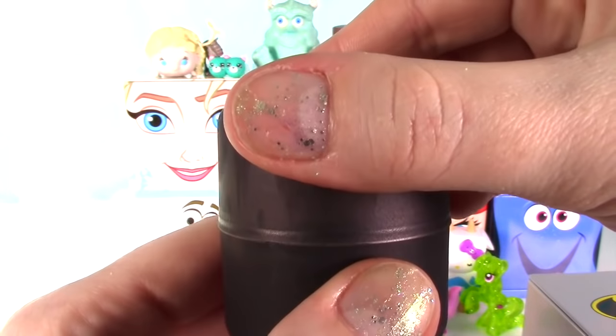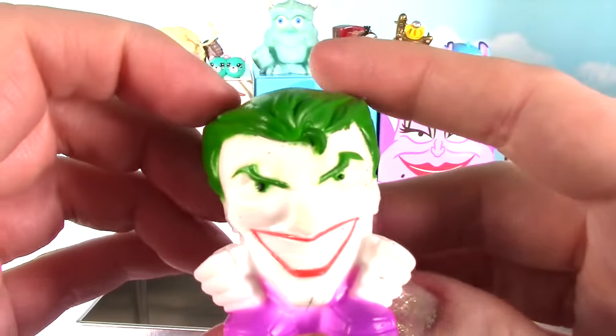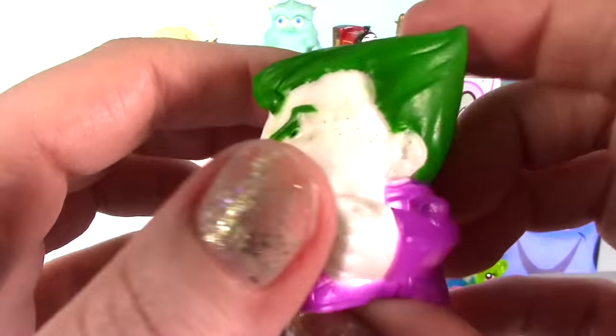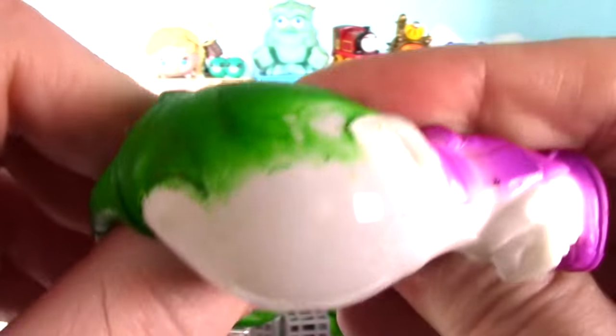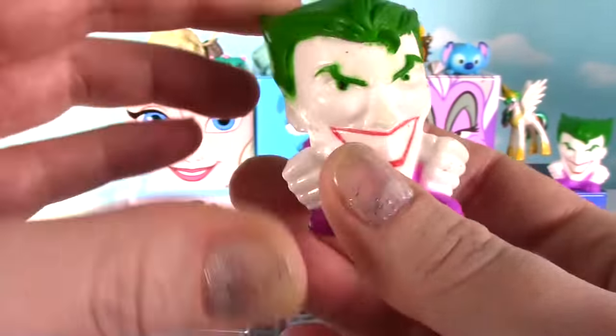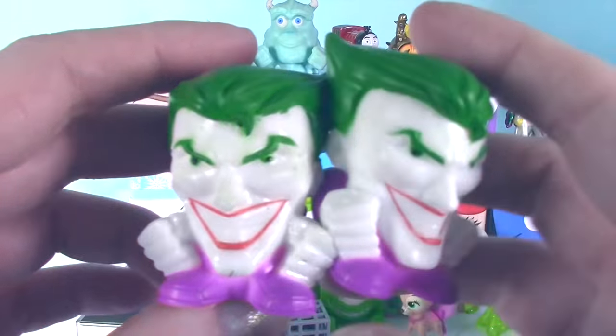Who do you think it will be? Hopefully not another Joker. Oh my goodness, Joker is playing jokes on us. Oh man. Wow, that is crazy to get another Joker. Let's give him a squish. Oh, Joker. Two Jokers are better than one. Well, I don't know about that. Slime, slime, slime. Hey, slime, move it. We gotta see all of our surprises.